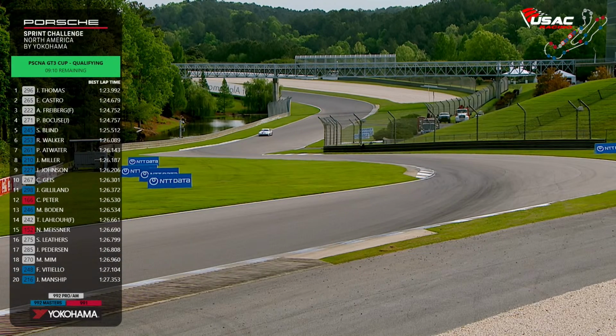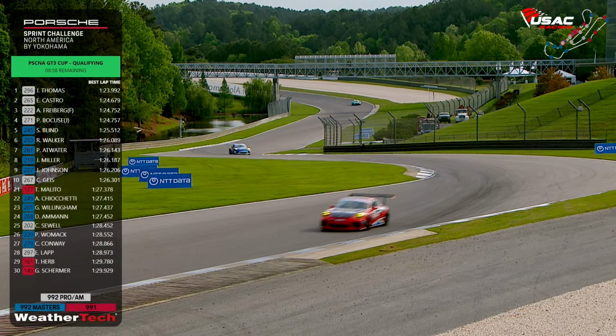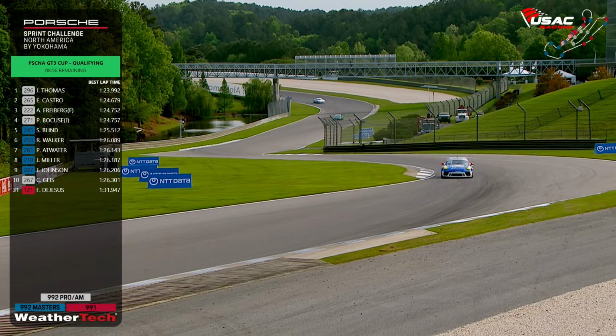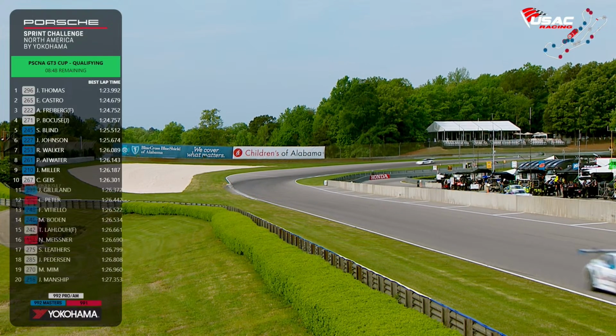Ooh, Jody Miller just jumped up from somewhere around 15th to 8th position overall, and that actually gets him into 4th within the Masters. And Efren Castro making his way up to second place, 24.6. But can he touch on the time of Thomas? He's backing off just a little bit, cooling off those tires, getting ready for one final run. 8:50 left to go in this session.